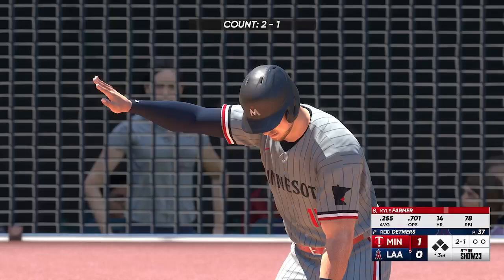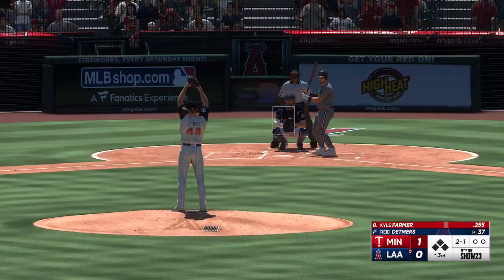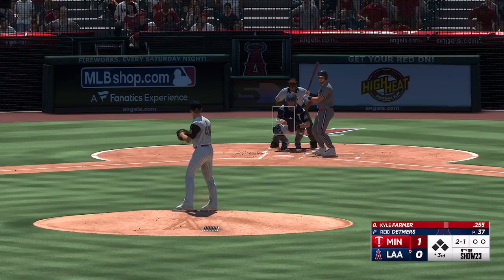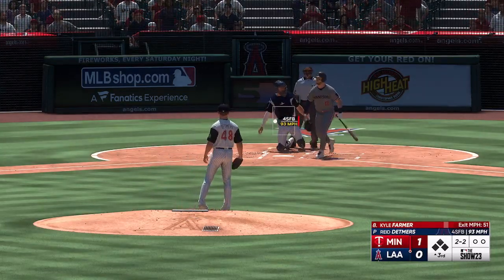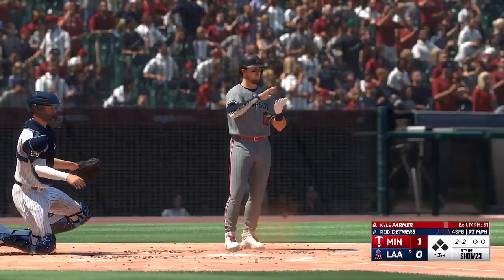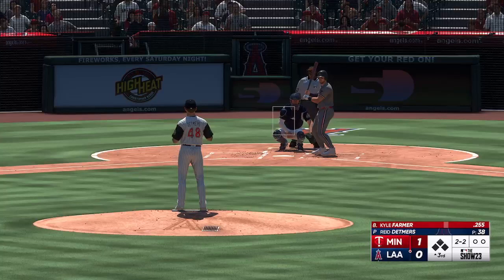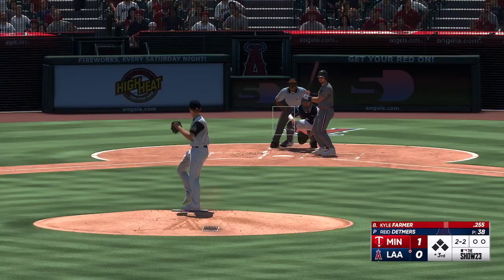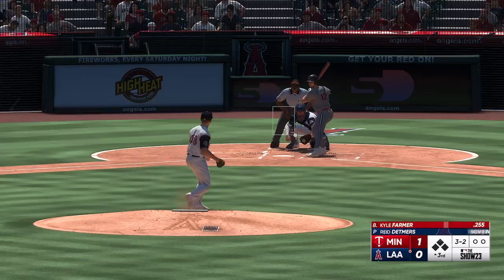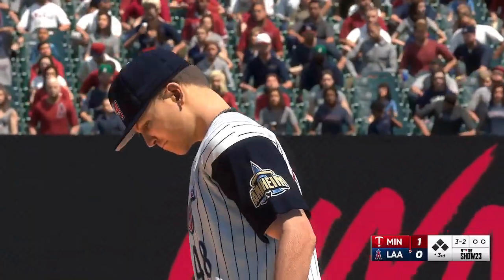Back here at Angel Stadium, all set for the start of the inning. Kyle Farmer up to the plate now. And the pitch. Pop foul out of play off to the right. The 2-2. Just misses with that one. Really good take, especially with two strikes.